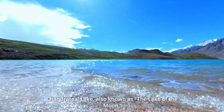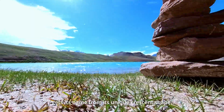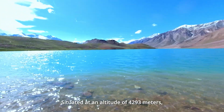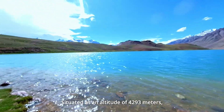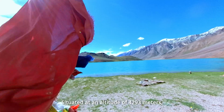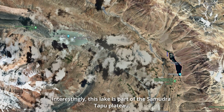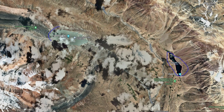So, Chandra Taal Lake, also known as the Lake of the Moon, gets its name from its unique crescent shape. Situated at an altitude of around 4,293 meters, it serves as the source of the Chandra River. Interestingly, this lake is a part of the Samudra Tapu Plateau.